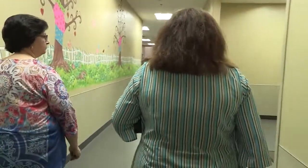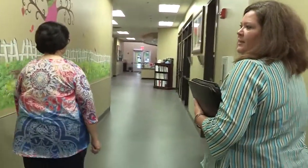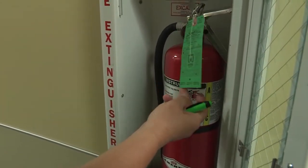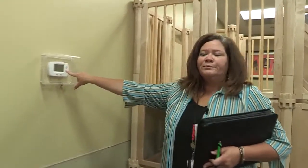Now we move into the combined preschool and school age room. If the director is available, it is always beneficial to be accompanied by the director during the walkthrough. This interaction will strengthen the relationship between monitor and director. Again, we always check the temperature.